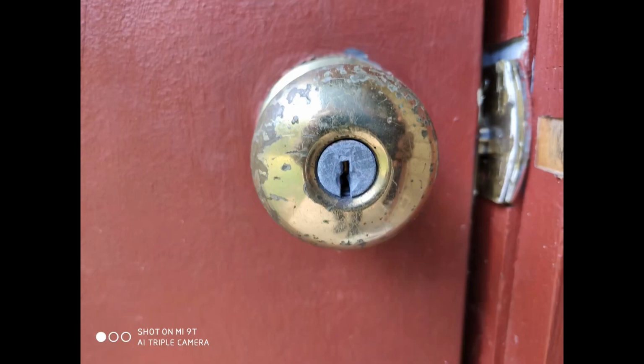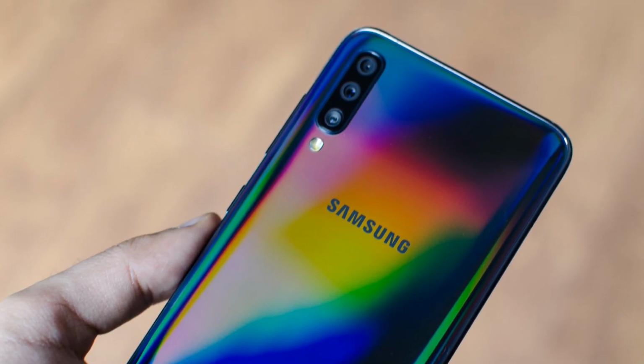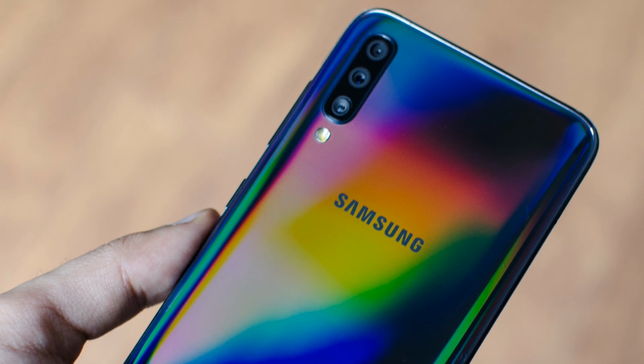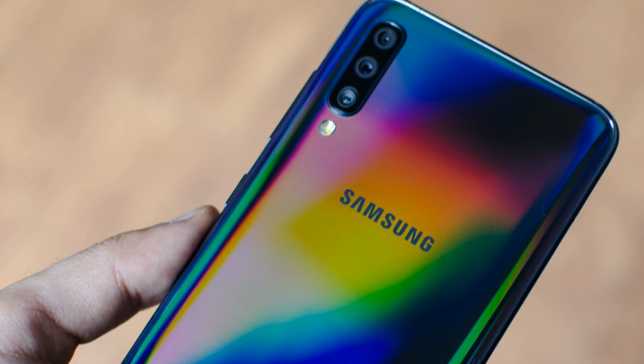Now if you're a Samsung fan, you're gonna want to check out the Samsung Galaxy A70. So this is for around $300, and it's a pretty nice phone. So it does not have a glass back. It's got Samsung's kind of 2D glass, which is technically plastic, but still looks really nice. You get some crazy color options as well.